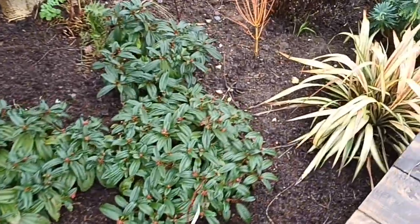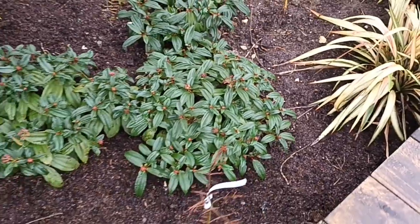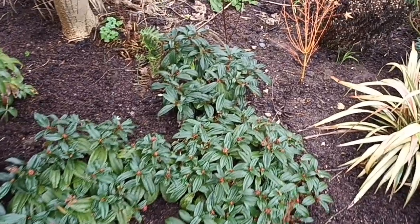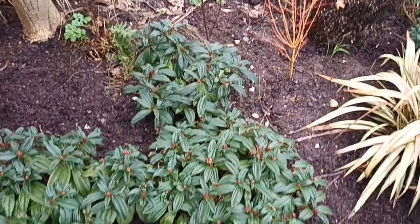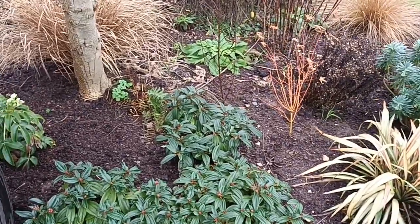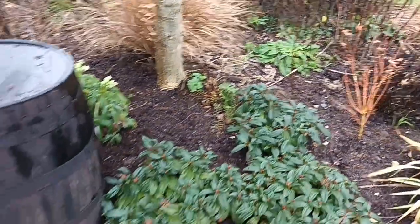Viburnum davidii, it's looking really good now. It's starting to flower. Oh, well, it's setting its flower heads. As you can see, those little, what colour would we call those? Reddish flower heads that you can see there. They're the flowers. Now, the only downside to Viburnum davidii is that it doesn't really have much of a scent. But the flower's quite pretty, and it's a lovely shrub.